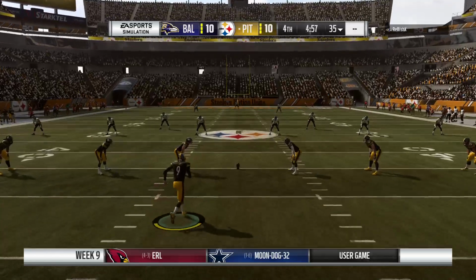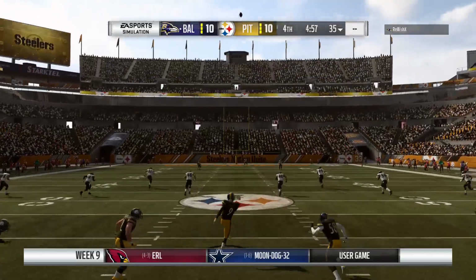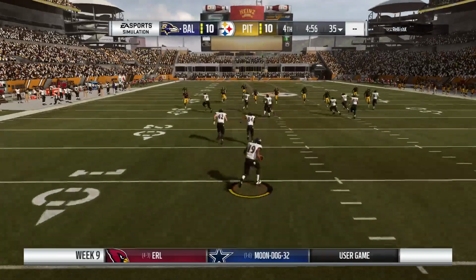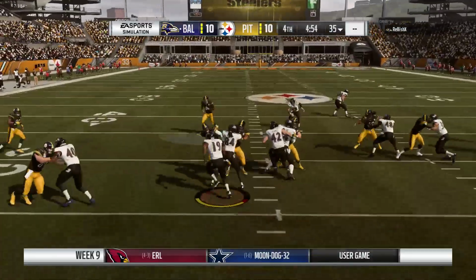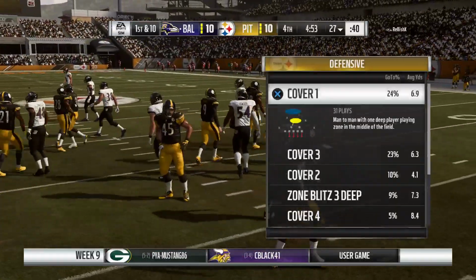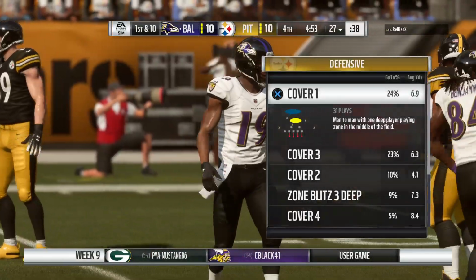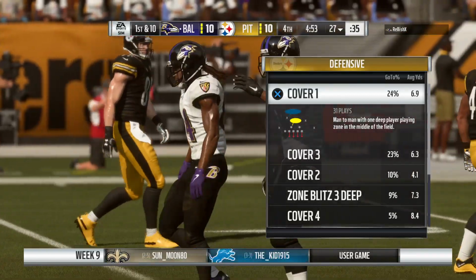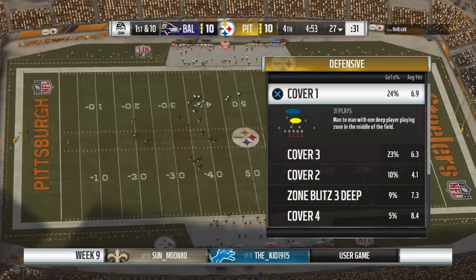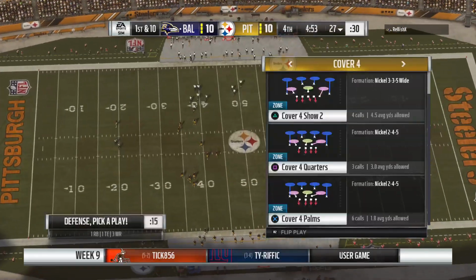So here comes the kickoff, all even here in the 4th quarter. This one fielded at the 5. Then he'll take this across the 25, a couple extra yards up to the 27-yard line. And the Ravens taking the field in a tight game after punting last time. See if they can get something going on this drive.